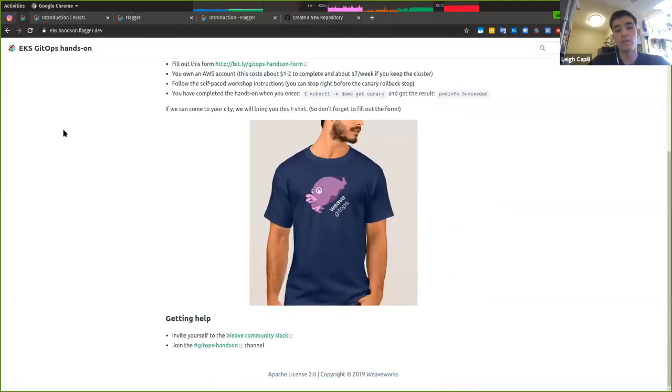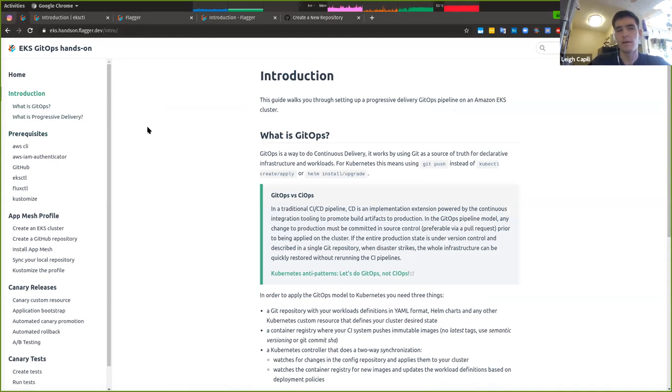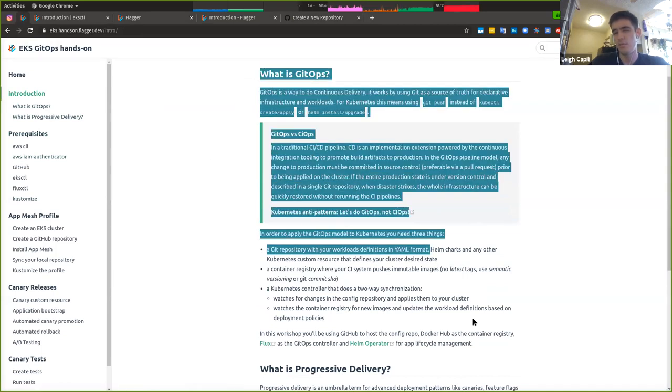So if we go through the lab, you just click get started. And then it tells you a little bit about the prereqs that you need. If you want to learn a little bit about the fundamentals of the lab, in the intro section, we can talk about what actually is GitOps. So you've heard us mention this term.